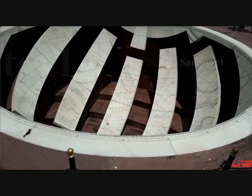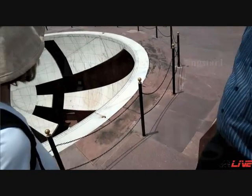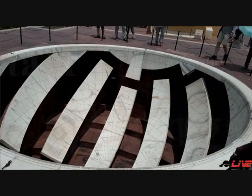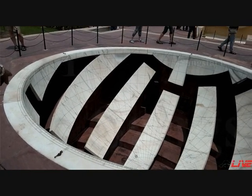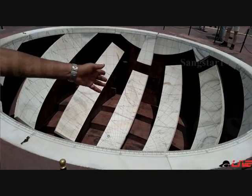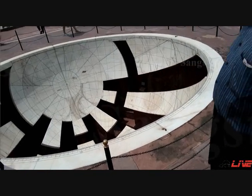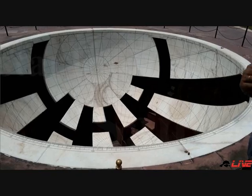There are two instruments. One is to my left hand side, and the second is to the northern side. Now these instruments are complementary to each other, and they have got 360 degrees. And there are six parts, five parts here, and the sixth part is on the top. One, two, three, four, five, and the sixth one is the corner. Similarly, here we have the same kind of thing. And these six parts are zodiac, and we can see the movement of various kinds of planets.